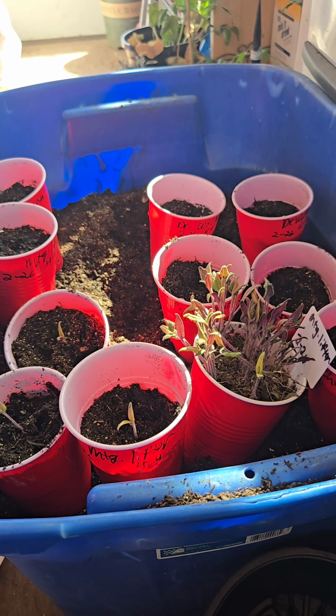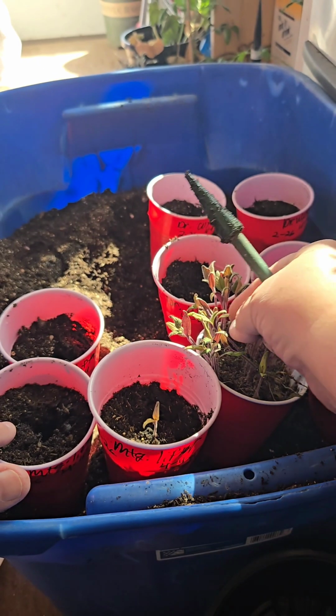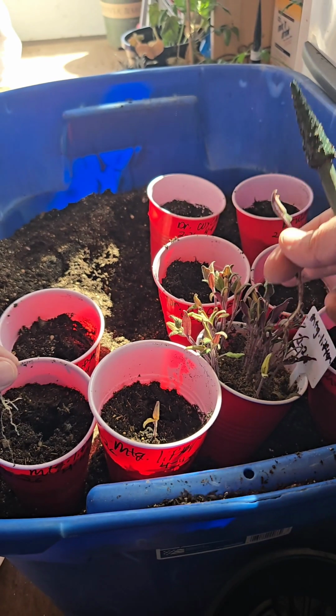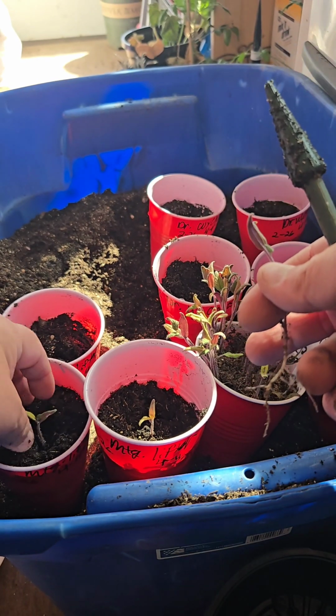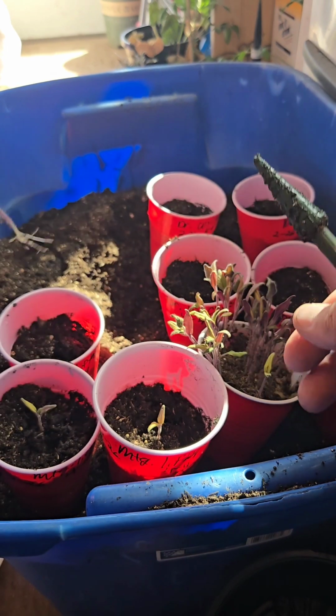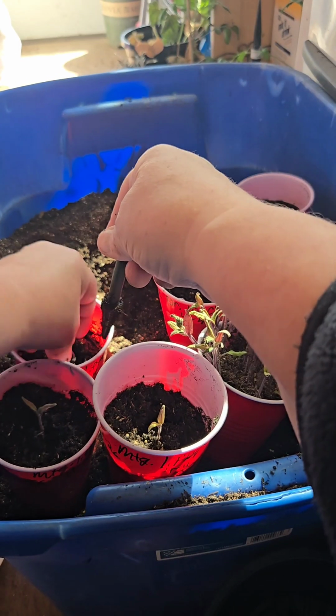Now I'll move these and make room for the other ones. So I will only have 5 mortgage lifters potted up. I'm going to have to move these guys to a gallon-sized pot until I can get to them, and until we get that other greenhouse put together.